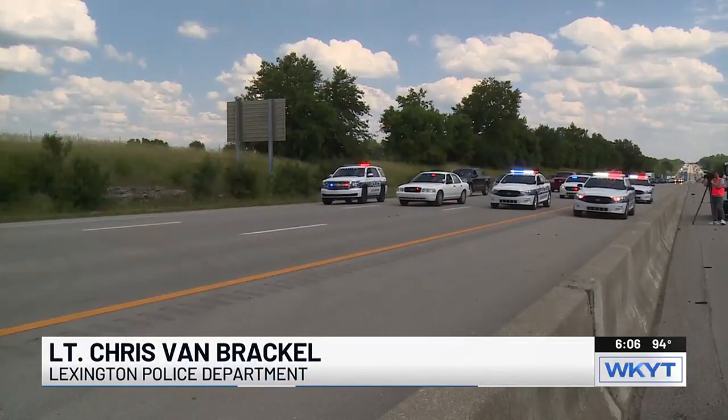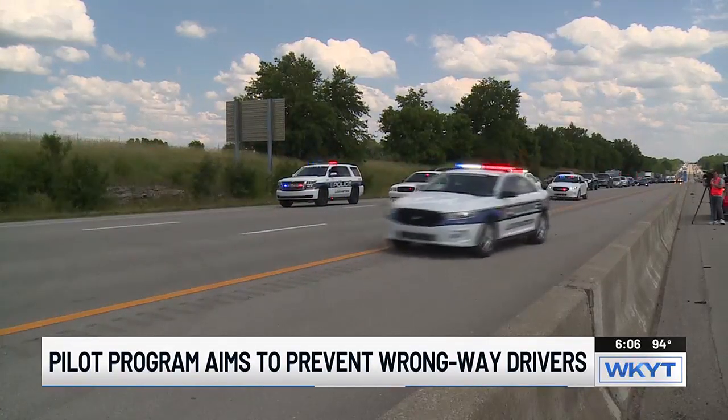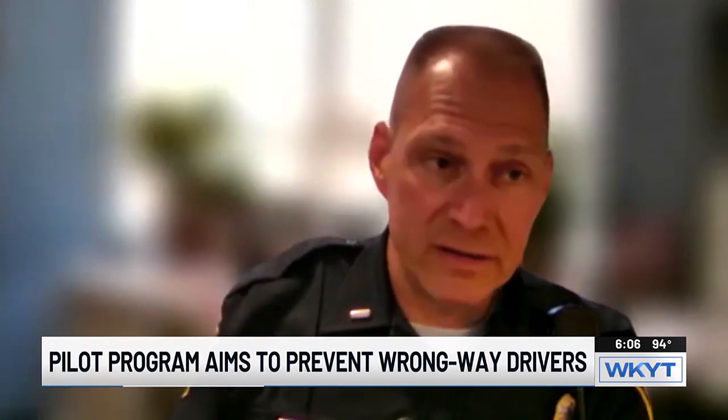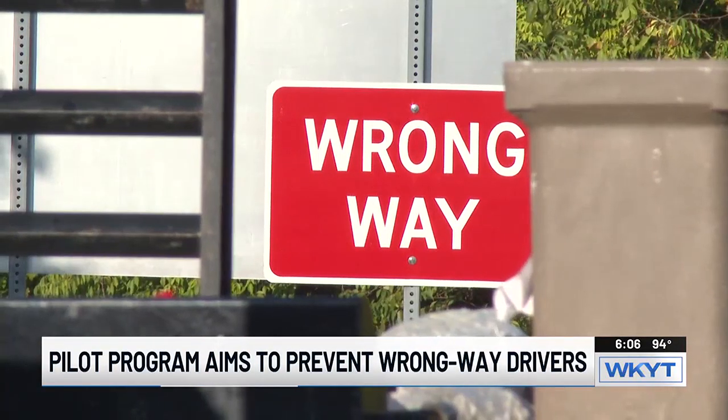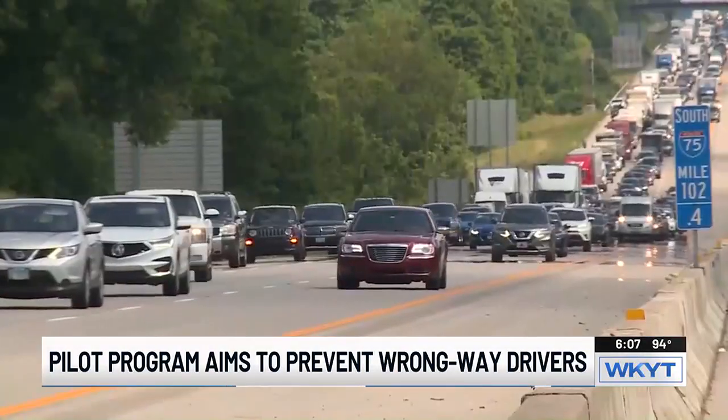Lieutenant Van Brackle with the Lexington Police Department says timing is everything when it comes to responding to a wrong-way driving incident. The faster we get notification that there's a car going the wrong way, the faster that we can hopefully get there, a dramatic improvement in public safety. That's where he's hopeful Kentucky's new wrong-way driving and integrated safety technology system could help.